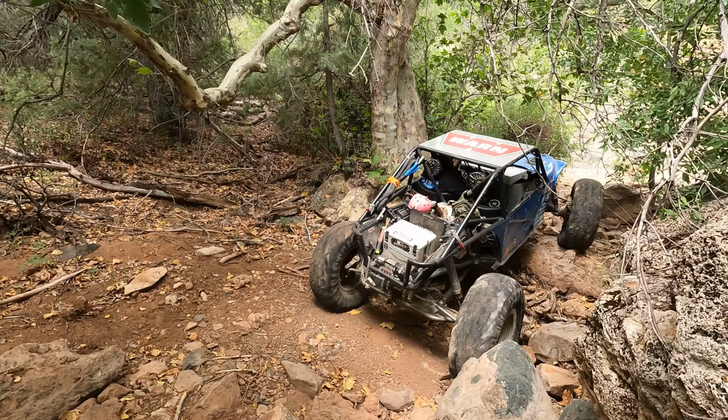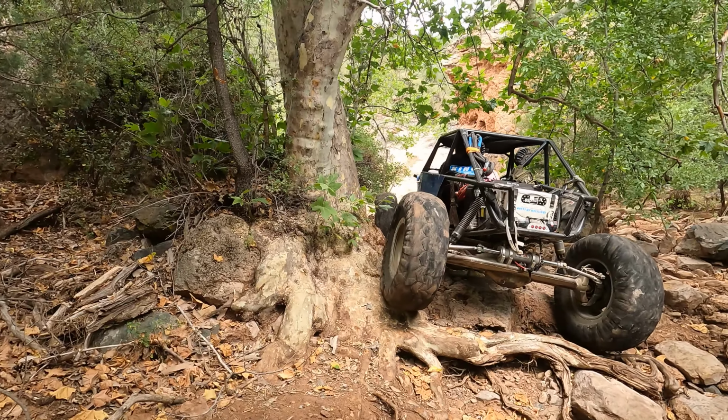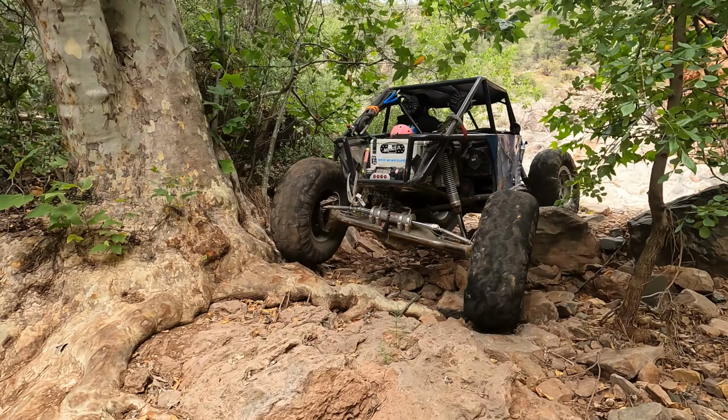The trail we're on today isn't very far from the one that we did yesterday, and it blows my mind how completely different the terrain looks. I'm gonna let you in on a little secret. Being a rock crawler in Arizona doesn't suck.